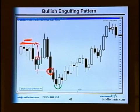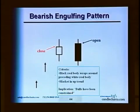Obviously, when you get the second bullish engulfing pattern, if you're short, you should be out of your short positions. As the market conditions change, we need to adapt to the changing market environment. Bearish engulfing pattern: pretty much everything I said with the bullish engulfing pattern, the flip side. The market is moving up, and then we have a black real body wrapping around, engulfing a white real body. Bears are wresting control of the market from the bulls.